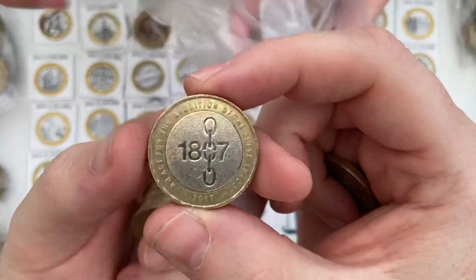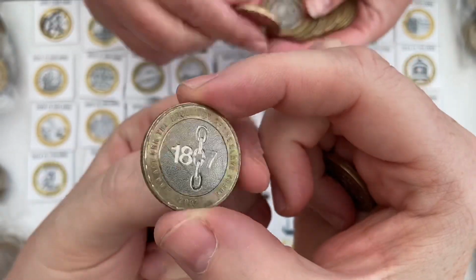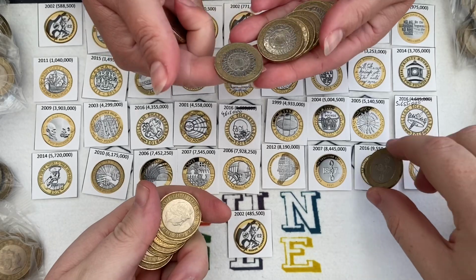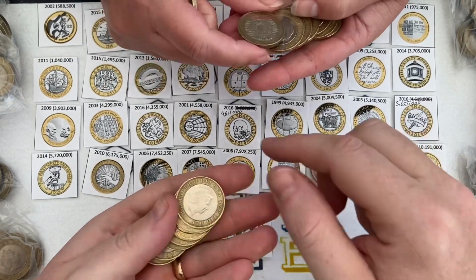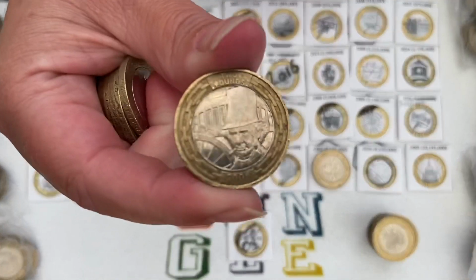And there's a 1887 abolition of the slave trade. So we expect to find a lot of these because there were loads minted. 8,445,000. So I'm expecting that pile to be pretty high. Well, that's my first find.